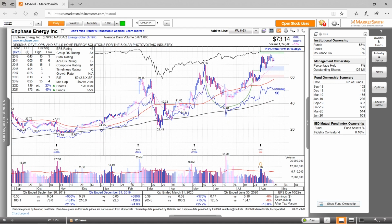And looking at the earnings and sales, you can see a few quarters ago, it was growing quite rapidly, but last quarter you did have a lackluster report, earnings down 6%, sales down 6%, but after-tax margins up 18.8%. And looking at the annual estimates, you can see it's supposed to grow 25% in 2020 and a further 45% in 2021. The EPS rating is a 48, the group RS is A+, the SMR rating is an A, accumulation distribution is a B-, and the overall composite rating is a 91.